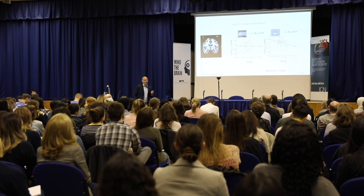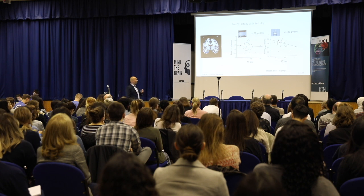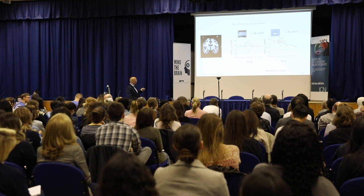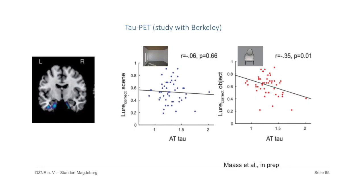We have also done a PET study where we actually used a radioactive tau ligand, where we exactly know where it binds to the brain. And again, the amount of tau accumulation that we can visualize with PET in these regions correlates with the performance in the object task, but not the scene task.